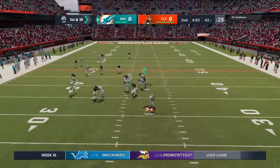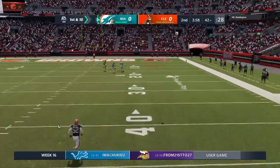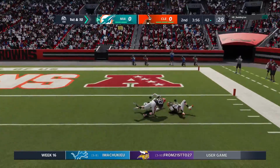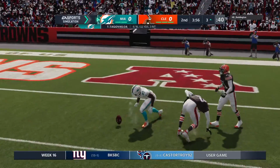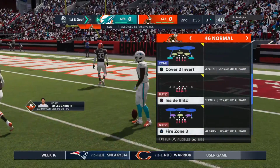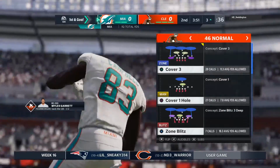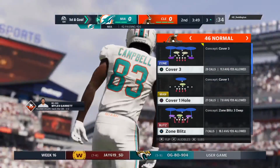Here's Tagovailoa on 1st and 10. Looking for Campbell downfield. Got a man, it's caught at the 6-yard line. And he takes it all the way down to the 3. It's a big play there for Miami. 55 yards.